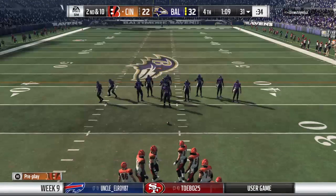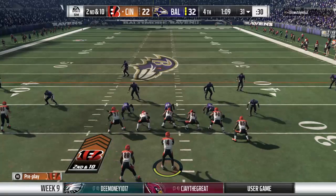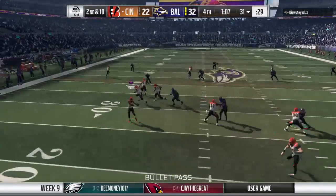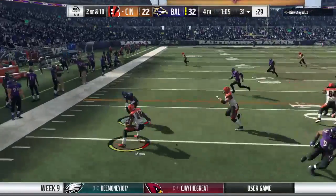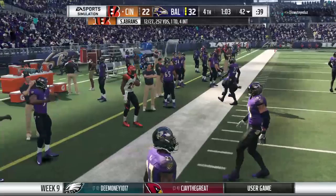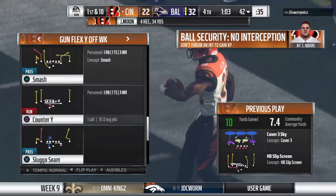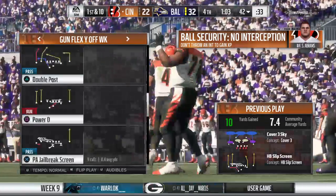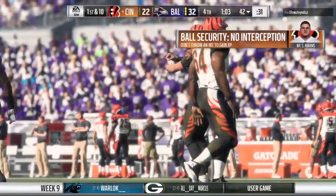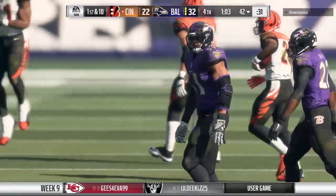So 2nd and 10 here. He'll look to throw. They'll set up the screen here to Mixon. And he goes out of bounds across the 40-yard line. 10 yards there and a Bengal first. Clock management definitely critical here if they want to get back in this game. Absolutely agree. They have to up the tempo in this case, down a couple of scores. Want to make sure they have a chance to win this ball game.